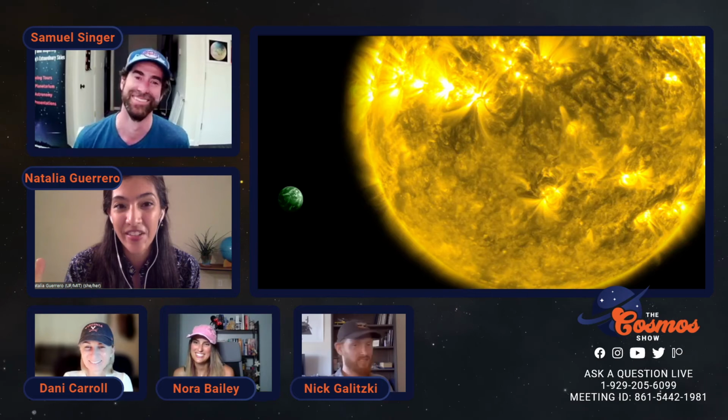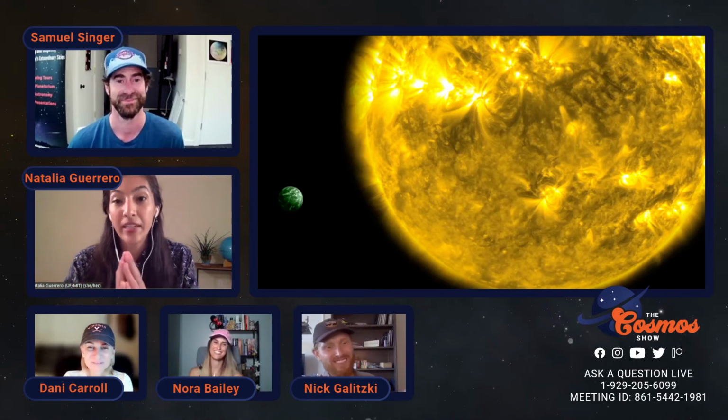The way that TESS looks for exoplanets around other stars is different from other types of telescopes that can actually take pictures of the exoplanet using sneaky optics, as I call it in my head, using image reconstruction essentially. But those planets have to be super far away from the host star because the host star is much, much brighter, thousands of times brighter than the planet.